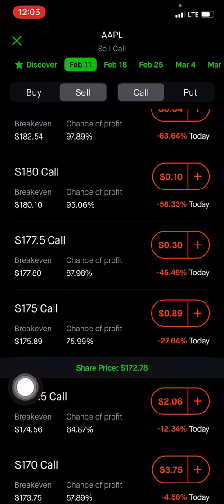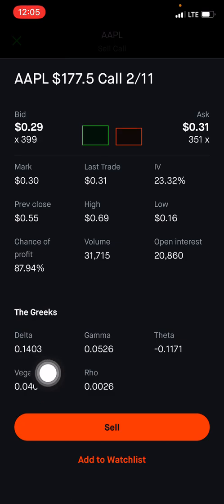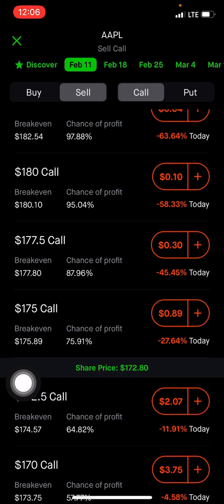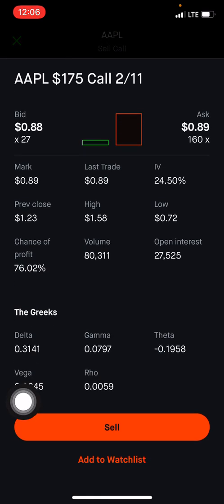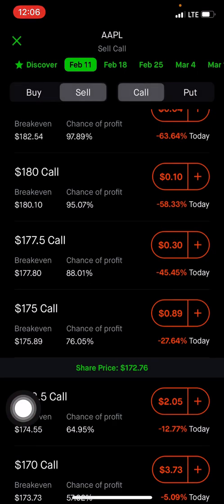As time goes by, these start decaying real quick. This one wouldn't be bad if I had it because look, the delta is still 0.14. I like to stay within a delta of 0.2. This is my preference. Please do your research. I'm not giving you any financial advice, but this is what I do. You could go a little bit riskier and go to 175 by the end of the week. You're at 0.3 delta, but I don't like being there. Usually 0.2. You will make $89. So that's a covered call.